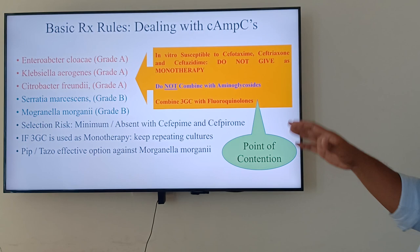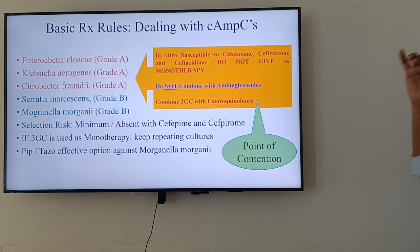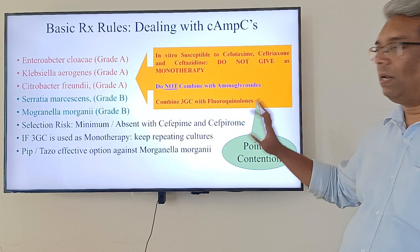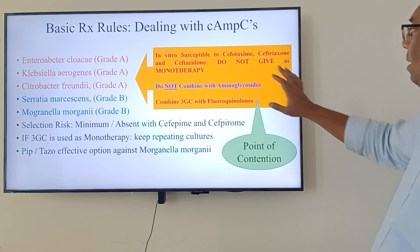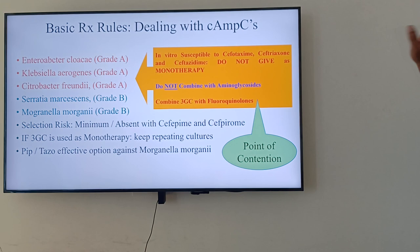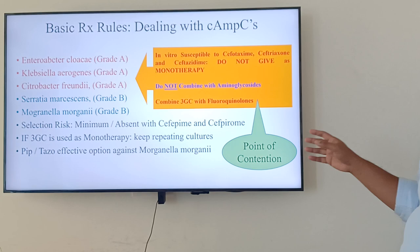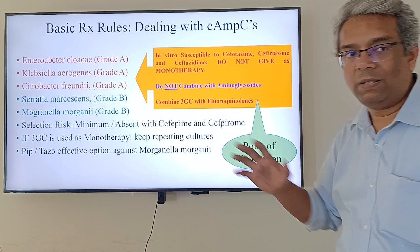If third generation cephalosporin is used as a monotherapy, then you have to repeat the culture, because the resistance is definitely going to develop, especially if you are using cefotaxime or ceftriaxone. And piperacillin-tazobactam is an effective option against Morganella as well as for Proteus options. So there is one point of contention: in vitro susceptible to cefoxitin, ceftriaxone and ceftazidime, do not give as monotherapy, and do not even combine with aminoglycosides, right? Combination of third generation cephalosporins and fluoroquinolones is not considered to be a very good option. Same goes for third generation cephalosporins and aminoglycosides also. Even if we think that we can treat these bugs, it is not likely to produce any kind of changes favorable for the patient.